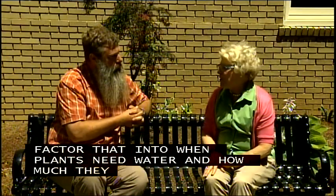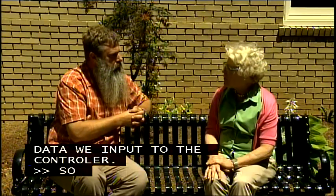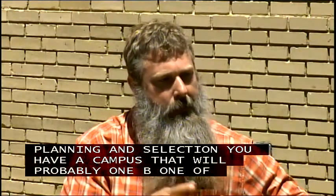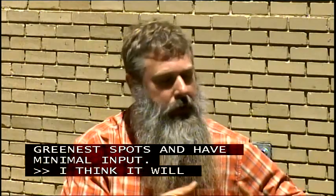So with thought and planning and selection, you have a campus that's probably going to be one of the greenest spots in town and yet have some minimal input. Oh yeah, I think it's really going to be a nice sustainable landscape. We've given the trees plenty of room to grow. We've planted a lot of trees.